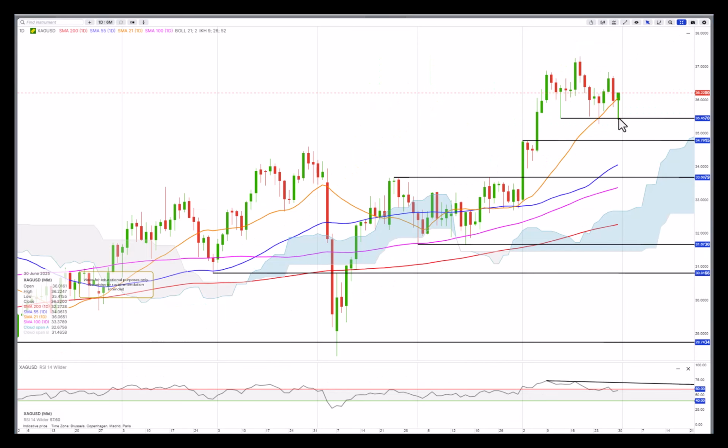The silver also touched and tested the 45 support here this morning and then bounced. So it seems that is really a key support level that should be observed.